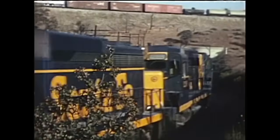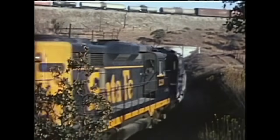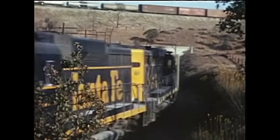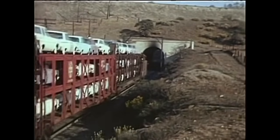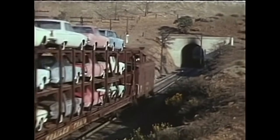EMD was finally turbocharging new diesel models to equip them with increased horsepower that the railroads wanted. This is a further look back in time to the 1960s. Even the auto industry was in on the horsepower race.